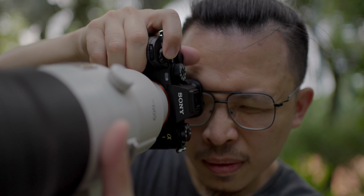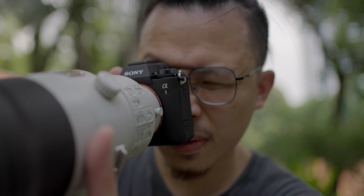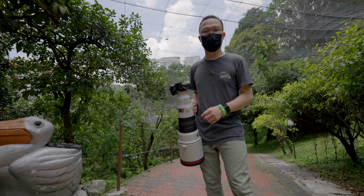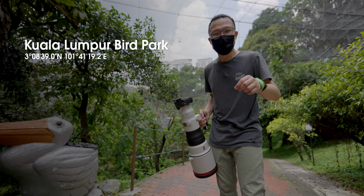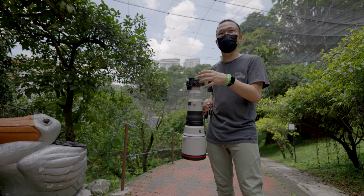The autofocus on the A1 falls under the best of none. If anything, it is what other AF systems are up against. This time, not only human and animal eyes get tracked, they have diversified by adding another subject, birds. I'm not a bird photographer, so I came to a very easy way, KL Bird Park, to just get the bird shot and bird eye autofocus to show you guys how it performs.